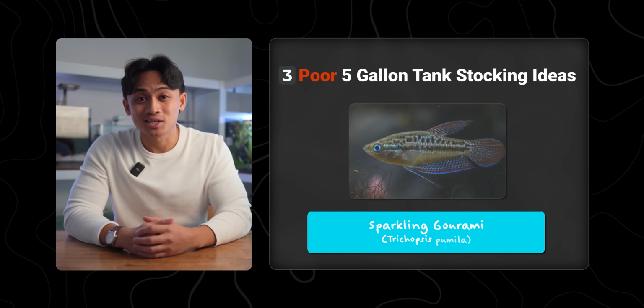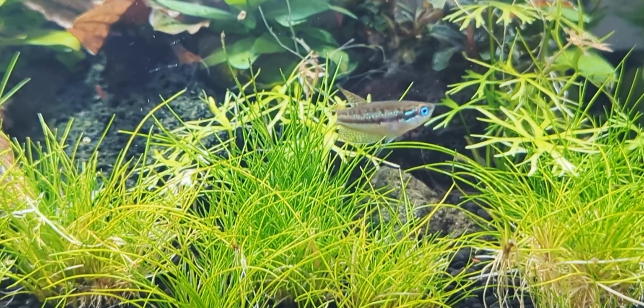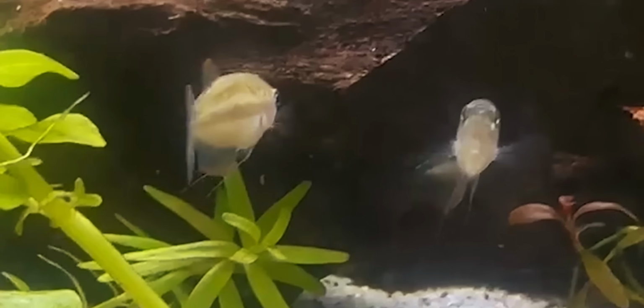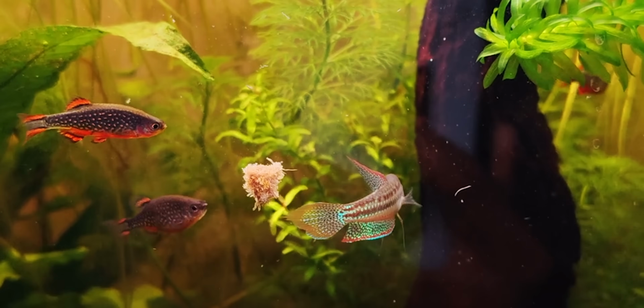Moving on, sparkling gourami. Sparkling gourami are often pitched for nanos because they stay tiny. Similar to betta fish, they prefer cover and calm water, but unlike betta fish, they are social anabantoids that do best in groups. So while keeping a betta fish in a 5 is agreed upon, this is definitely not the case when it comes to sparkling gourami.